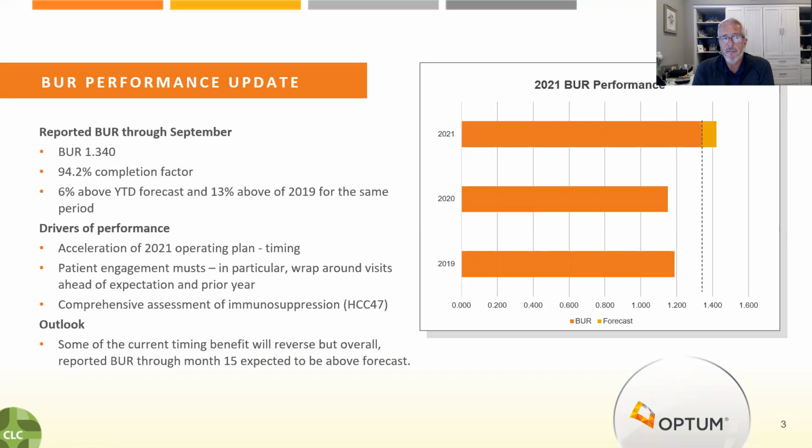We're 6% above our year-to-date forecast, and that year-to-date forecast does include the 4.3% growth we talked about on the previous slide. And we're at 13% above the 2019 for the same period. We continue to report against 2019 rather than 2020 because 2019 was not impacted by COVID. So we think it gives us a much better comparable.